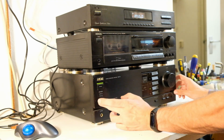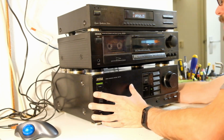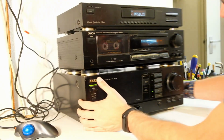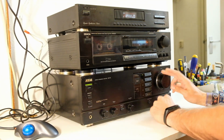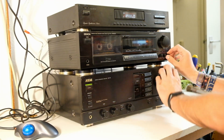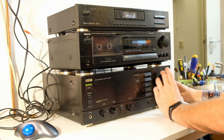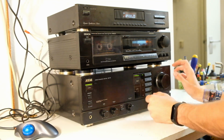Just trying all the switches now, as you do. So far, no game. Let's turn this around and see. Okay, we got input, line out is hooked up to CD. That explains something. It wasn't auxiliary, it was CD, so CD. Well, that didn't do much, did it? Oh wait, we got something. Very quietly. Okay, what could that be? Okay, so with source direct on it works.